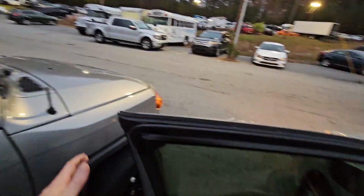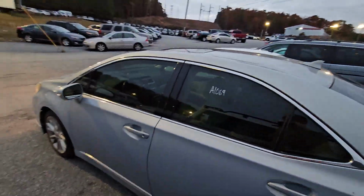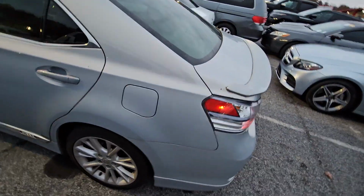Anyway, tell me what y'all think about the 2010 Lexus HS250H. Pretty cool little car, not bad. Just needs a good cleanup. It's got nice new tires.